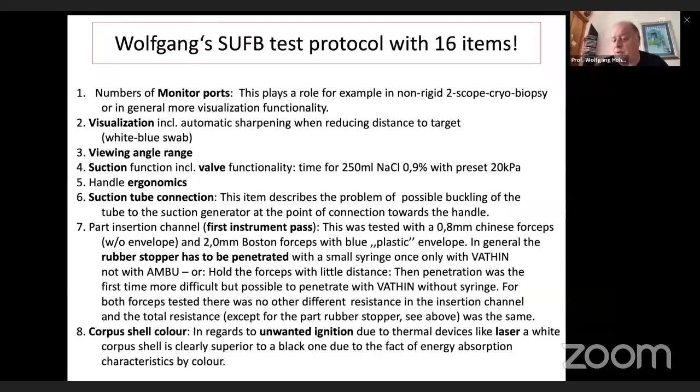For example, for the non-rigid 2-scope cryobiopsy, we use sometimes 2 Ambus through a rigid for cryobiopsy without ballooning, where we only have 1 doctor, for example. Visualization, including automatic sharpening when reducing distance to target. That is completely different between Ambu and Vathin, for example. Viewing angle range, you can see the suction function, including valve functionality, handle ergonomics. That is an aspect, for example, which could be ameliorated very individually, right?